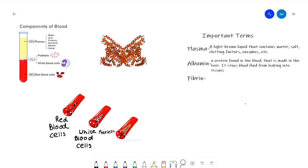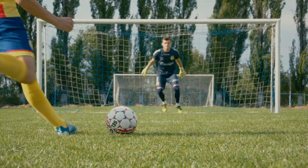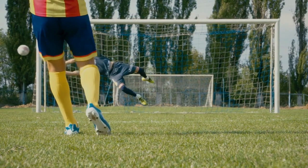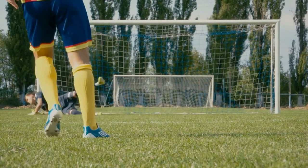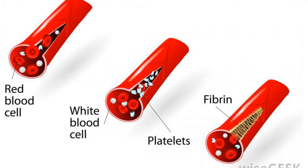Now, let's talk about fibrin. Imagine that you're playing soccer with your friends, and God forbid, you fall down on a sharp stone, and this stone cuts your skin. It doesn't go as deep, but it still causes you to bleed. Well, this is when fibrin and platelets come into action.